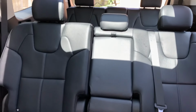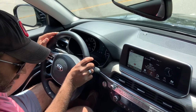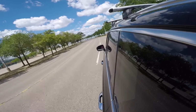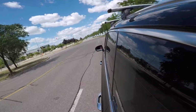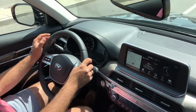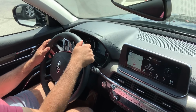Again, we've got the 7 drive modes. So let's take a quick look at that. And that's your comfort, your eco, your sport, and your smart. And you have your 3 different terrains, which are snow, mud, and sand. I don't think anyone's going to get stuck on the sand, but Kia's put it there as just a different way of getting the transmission to do what you want out of it.